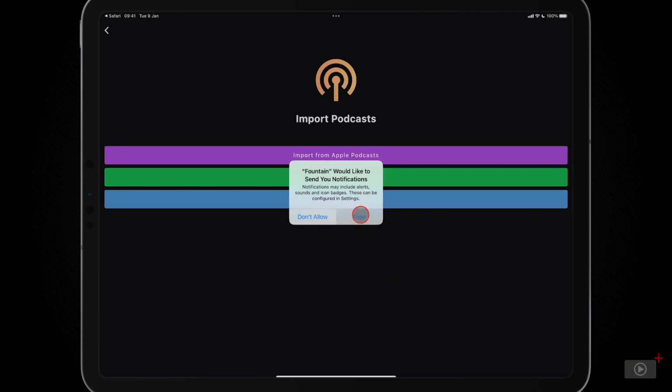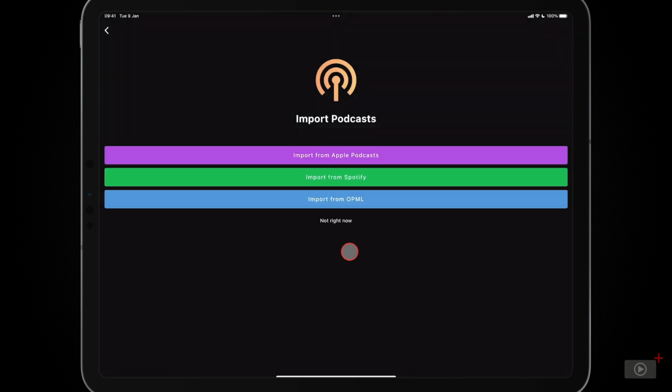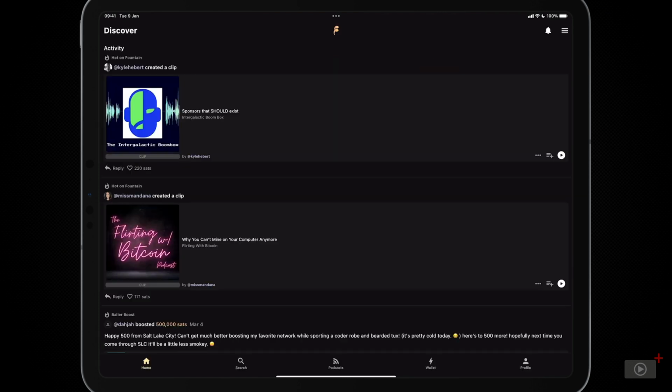And we're in now. I can send notifications, but I'll say don't allow for now. Now, because this is a new account, it gives me the ability to import from other podcast players, so Apple Podcasts, Spotify, or using the OPML format. You'll find that most podcast apps will export your podcast list in OPML format. So I can get them into here, but I'm just going to go ahead and say not right now. And that opens up the app at the Discover page.